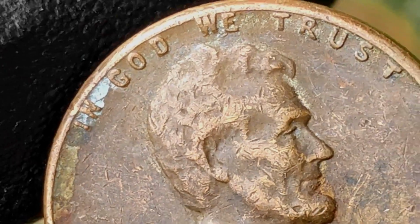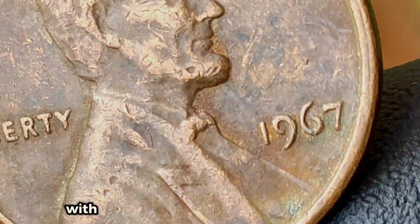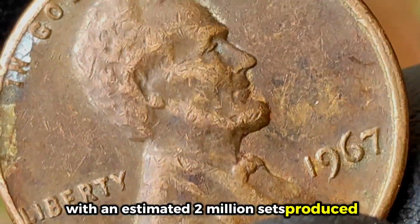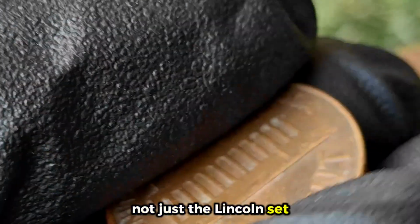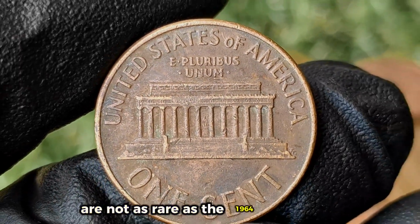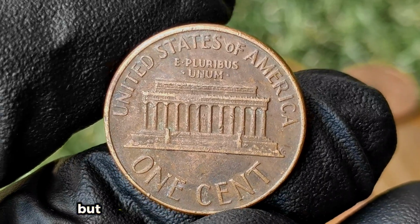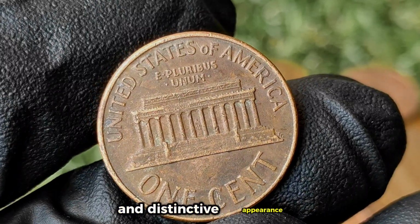Rarity. The 1967 SMS coins were struck in limited quantities, with an estimated 2 million sets produced, but this includes all denominations in the set, not just the Lincoln cent. The SMS Lincoln pennies from this year are not as rare as the 1964 SMS penny, but they are still considered collectible due to their limited mintage and distinctive appearance.